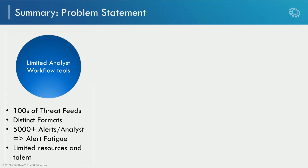And they have to have intelligent workflows so that they can handle alerts in a meaningful way, so that they can focus their attention on high-quality alerts. And again, they have limited resources, and in a lot of cases, there are a lot of industry surveys around the lack of talent in cybersecurity. And that's why it's difficult to hire and retain quality security analysts. That makes their job even harder.